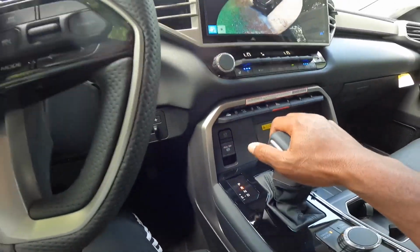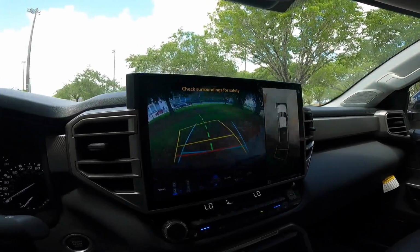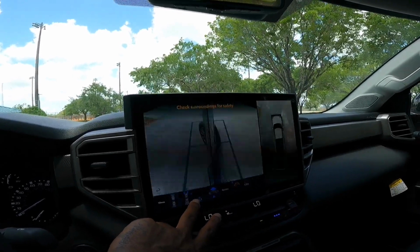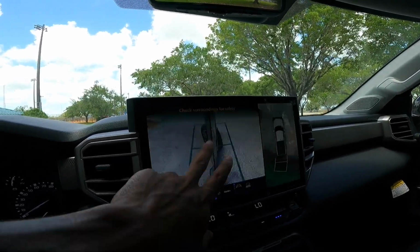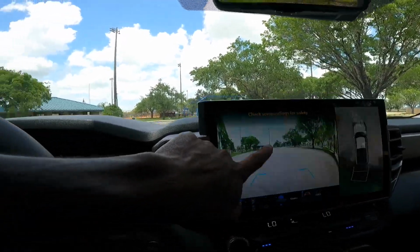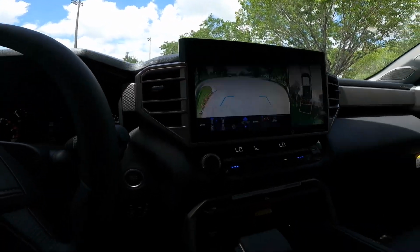Putting the vehicle into reverse here, it does reveal a top-down 360 view. Really good camera quality. There's trajectory with distance markers. Plenty of views here on the Tundra. You can see what your side wheels are doing. There's also a front angle here. As you guys can see, there's a Honda Accord, and as I show you guys over there is a Honda Accord. So it does show you really good graphics and whatnot.